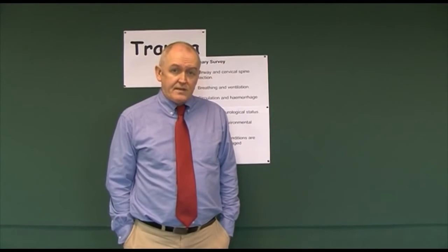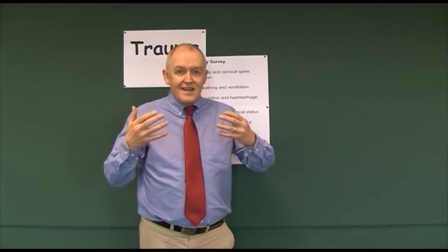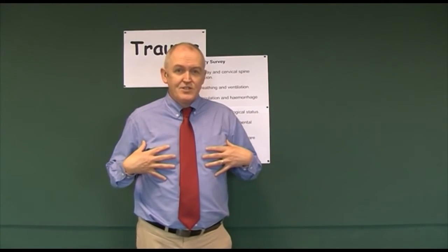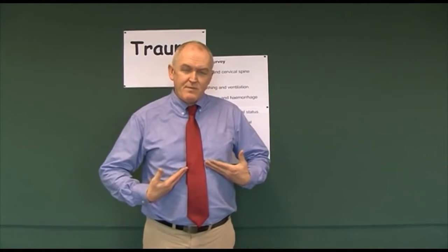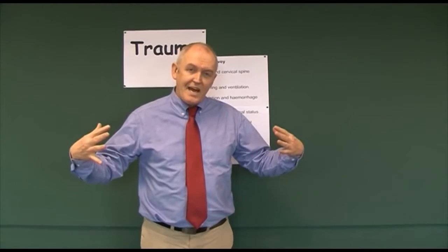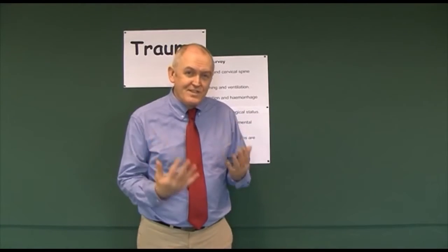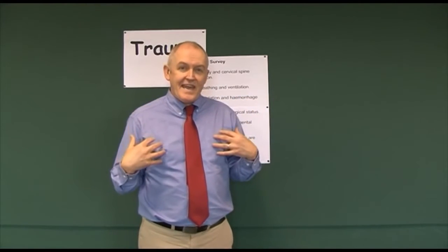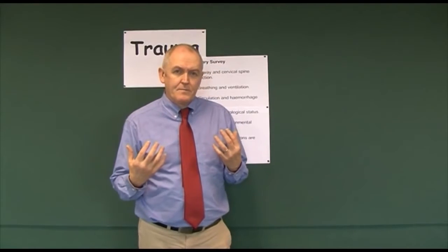Now the next is breathing and ventilation. There's no point the airway being clear if the patient's not ventilating to get the air in and out. So the diaphragm needs to be going down, the ribs and intercostal muscles need to be going up and out to increase the volume of the chest, to decrease the pressure, to suck the air in. And there are many types of injuries which might stop that happening.